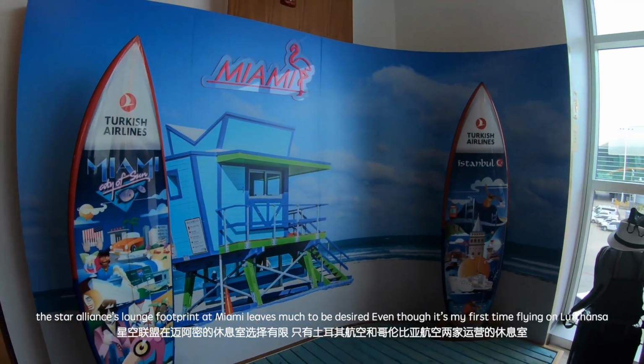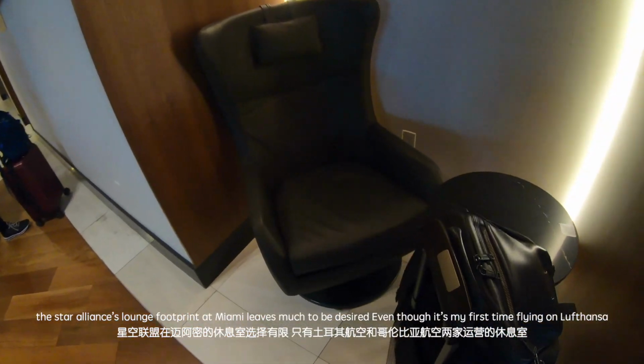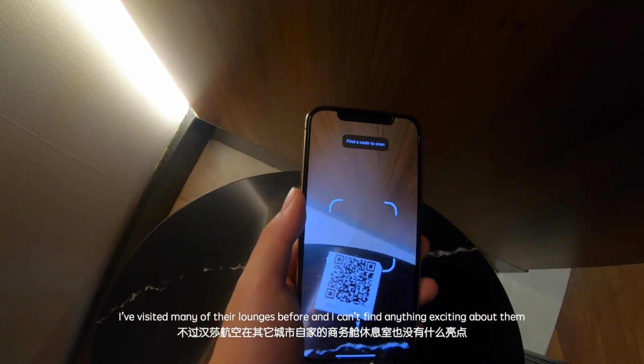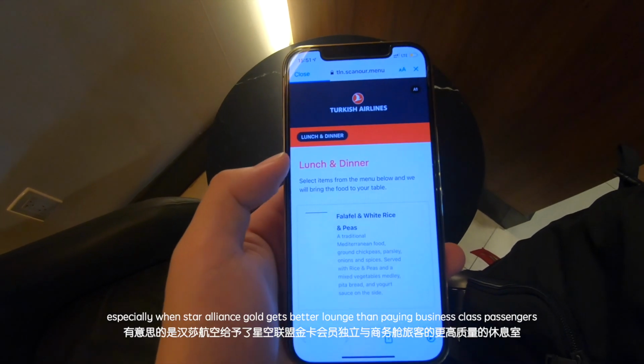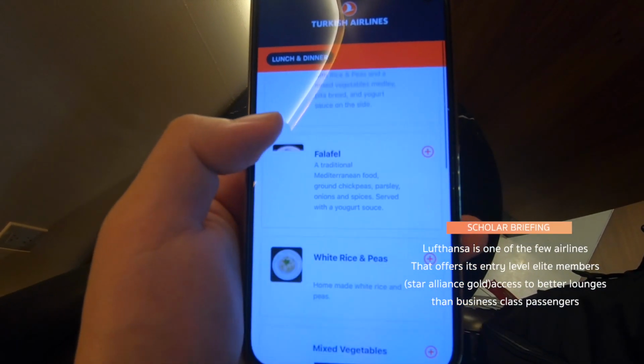The Star Alliance lounge footprint in Miami leaves much to be desired. Even though it's my first time flying on Lufthansa, I've visited many of their lounges before and I can't find anything exciting about them. Especially when Star Alliance Gold gets a better lounge than paying business class passengers.